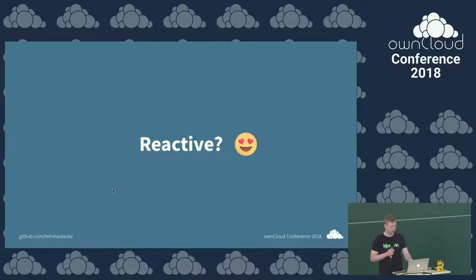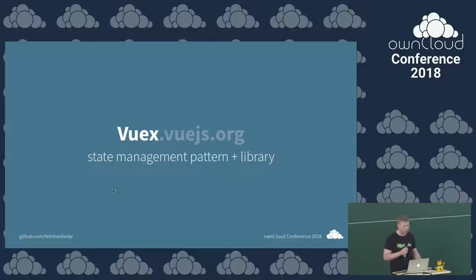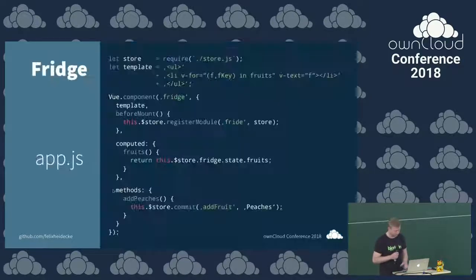There shouldn't be a question mark anyhow. Let's get reactive. What's reactive all about? And here comes Vuex into play. The store, our global store that every application can write to and read from live, I would say. So, for example, I have a little demo app called the fridge.